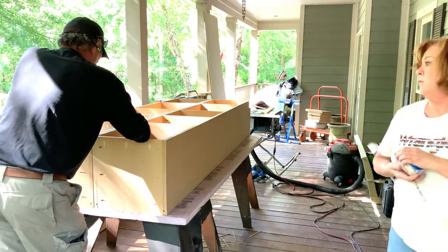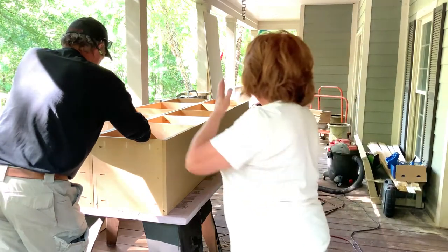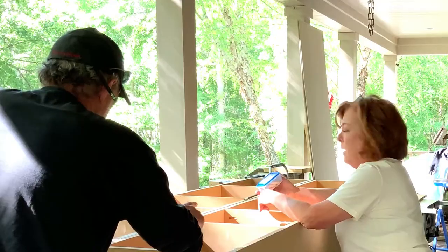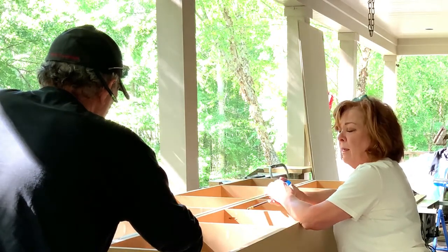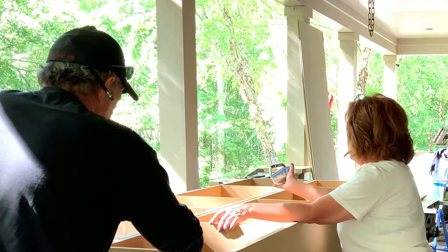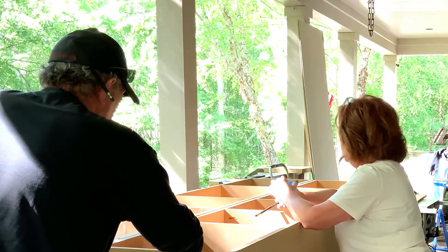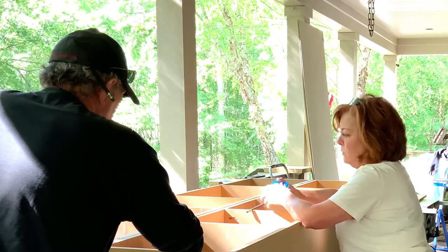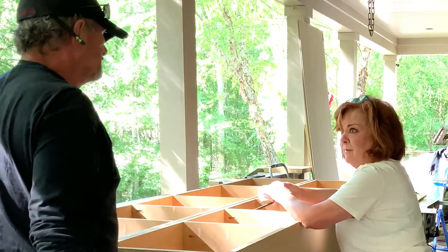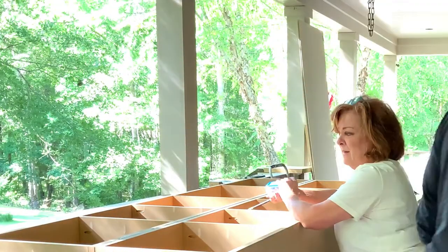The ones you can't see, you don't have to do. But I think this section right here is the only one you do. And maybe this one. Yeah, at least those two. You won't see them here. You won't see them down there unless you're laying on your stomach. So just these two, at least.